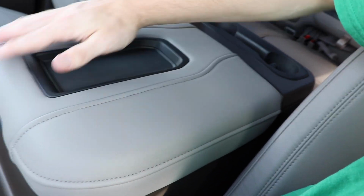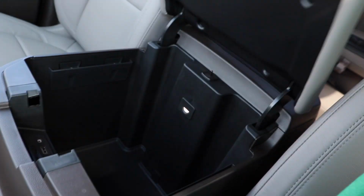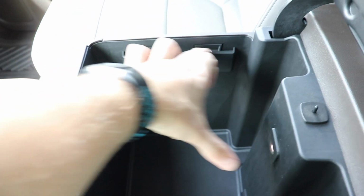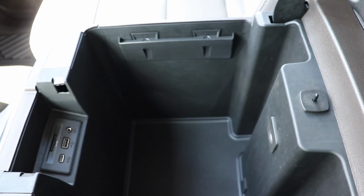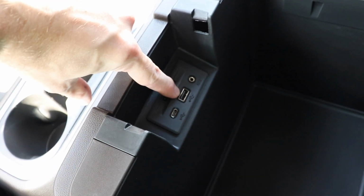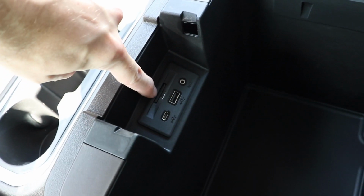Coming back even further, we have this really nice leather wrapped armrest slash storage compartment. Push the button in, giving you access to an LED lit storage container. This also has file management racks right here, so if you are using this truck for work, you can put all your files here and keep them organized. You have a USB-C port here, USB port, and an aux port here as well. And then you also have an SD card reader.